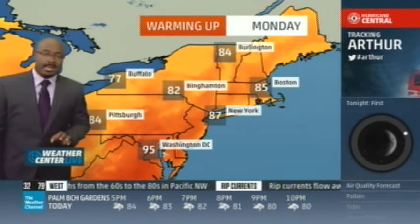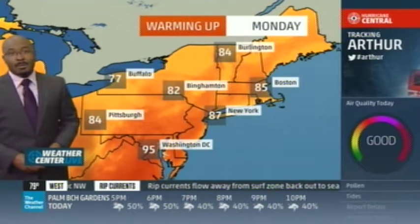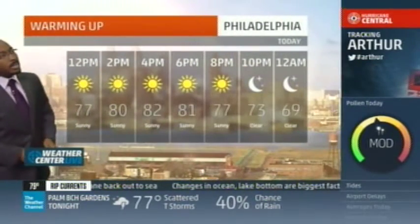And the thing to note is it's not just going to get hot, but the humidity levels. The stuff that makes you not be able to breathe out there, well, those are going to start to rise as we head through the coming days. So it's not just going to heat up, but also going to get pretty steamy out there.